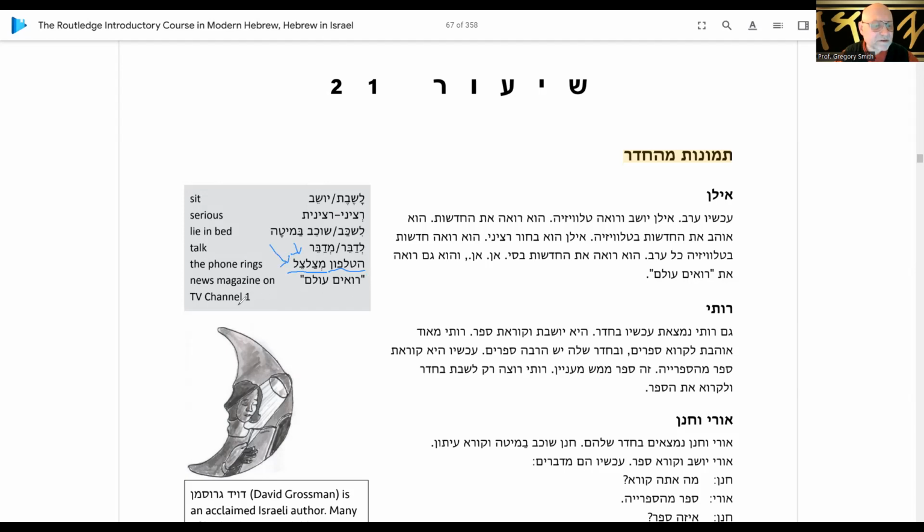Okay, news magazine on TV channel 1. Look at that. Ro'im Olam. This is the news magazine on TV channel 1. Basically this must be the proper name of a news program in Israel. Ro'im Olam literally means something like seen in the world. Yeah, see the world. Okay, so those are the vocabulary words for this section.